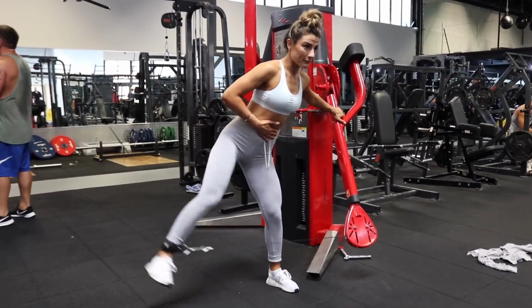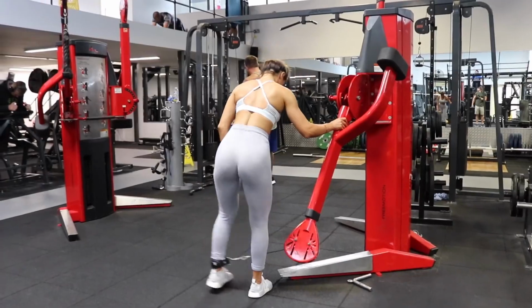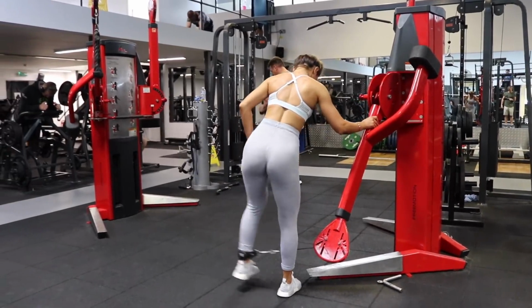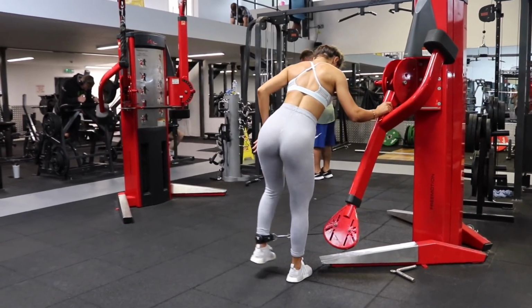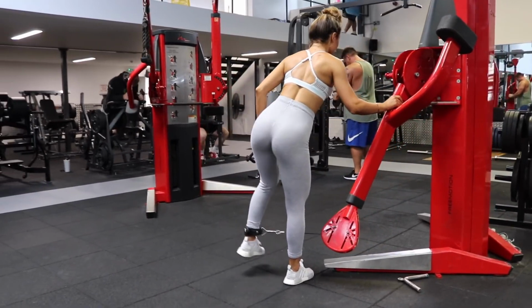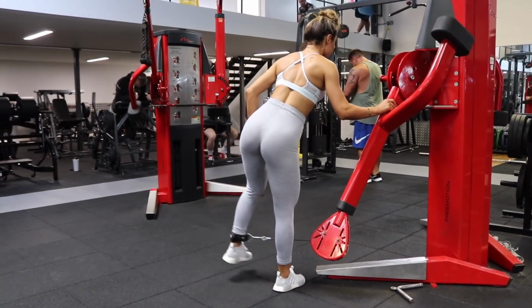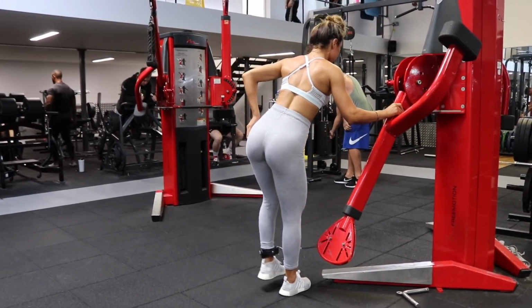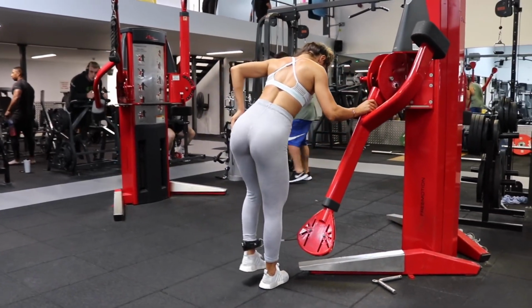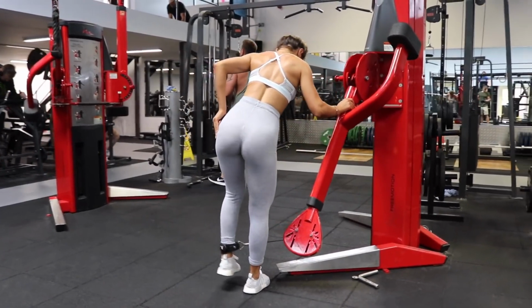Now what I want you to remember with this exercise is focus on controlling the weight. It's not about lifting it as heavy as you can or as fast as you can. It's about control. And what I tend to do is hold my glute as I am here to remind myself to contract and to remind myself to squeeze that area at the top.